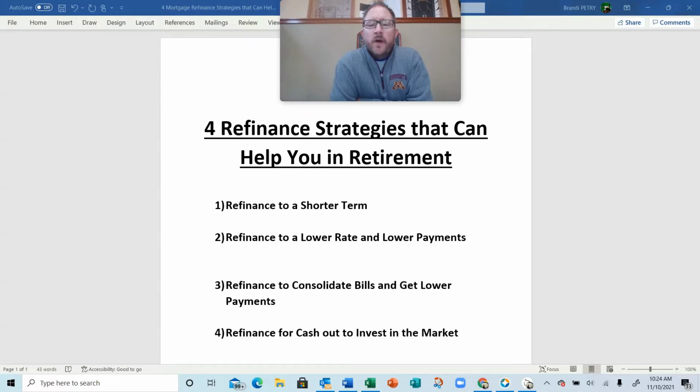Number one is a pretty simple one: just refinance to a shorter term. If you have 30 years left on your mortgage, or 25 or 20 or whatever it may be, refinancing to a shorter term will pay off that mortgage earlier. One of the main benefits is that shorter term mortgages generally have lower interest rates. So not only are you going to pay it off sooner, but you're going to pay less interest on a yearly basis as well. That is the number one and most obvious way a refinance could help you into retirement.